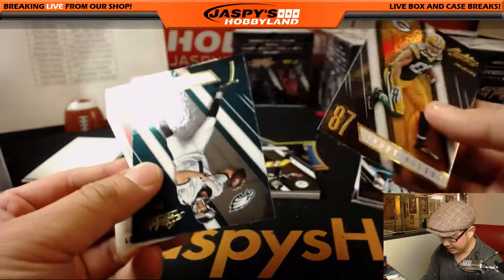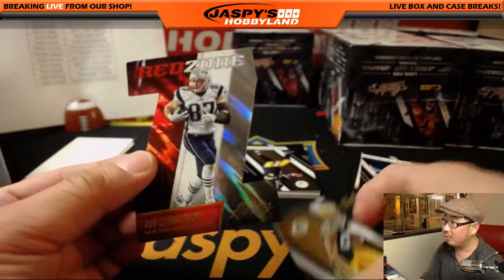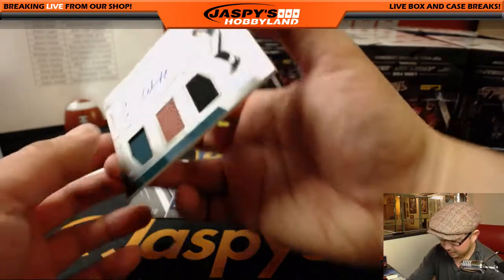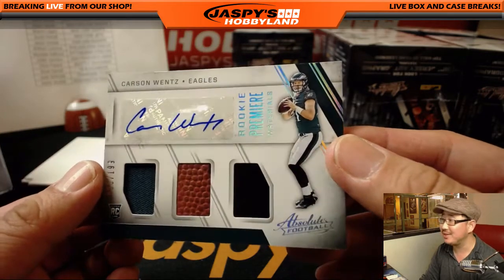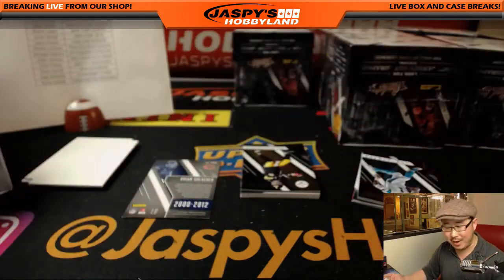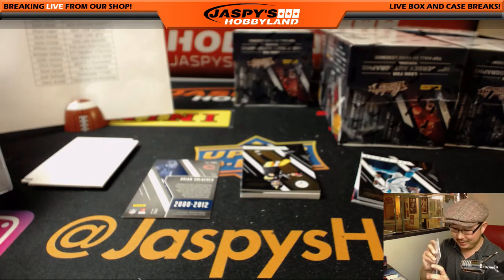All right, what do we got here? We got Eagles edition of Sam Bradford. Red Zone, Gronk. And Dak Prescott in that card before. And next up, Carson Wentz. Triple relic and autograph, 005 out of 199. William, scared money, don't make money. William L. with that action. Nice.